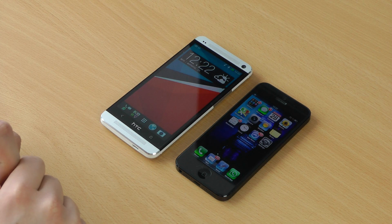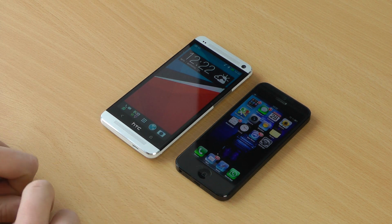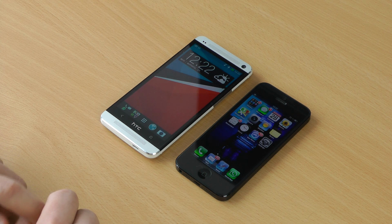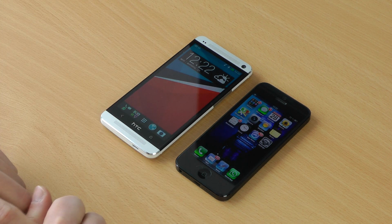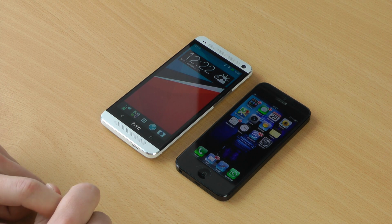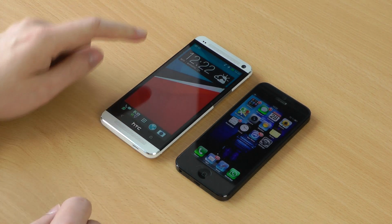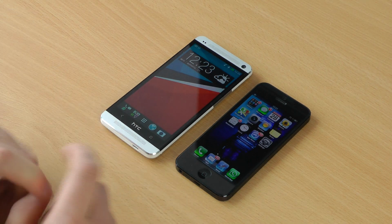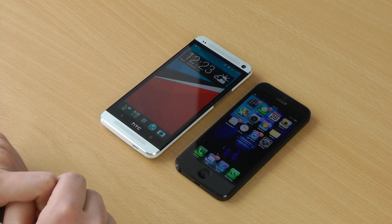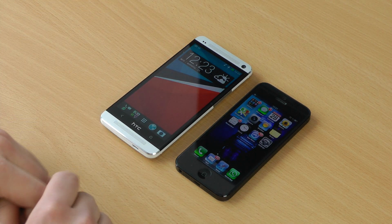So to get started, probably one of the biggest differences between those phones is the screen size. We'll have a 4-inch screen here on the iPhone 5 with a resolution of 640 x 1136 pixels, which results in a PPI of 326. Then on the HTC One we'll have a 4.7-inch screen with a resolution of 1080 x 1920 with a PPI of 469. So we already see right here a way higher PPI and resolution on the HTC One. So we really see that Apple is falling behind with the Retina display technology, especially in 2013 with the arrival of all those full HD smartphones.